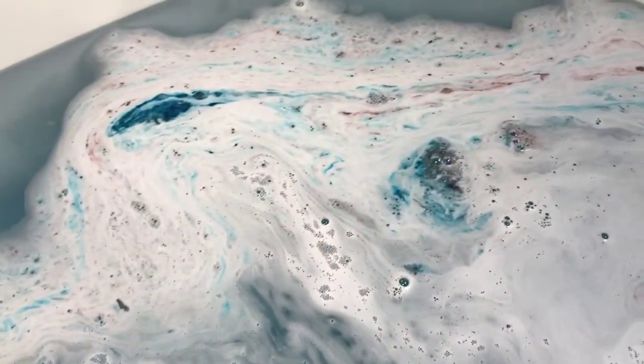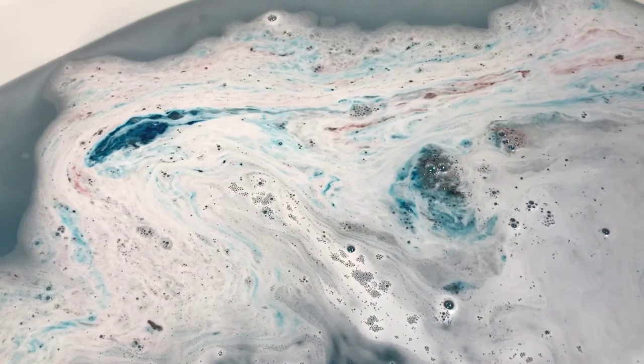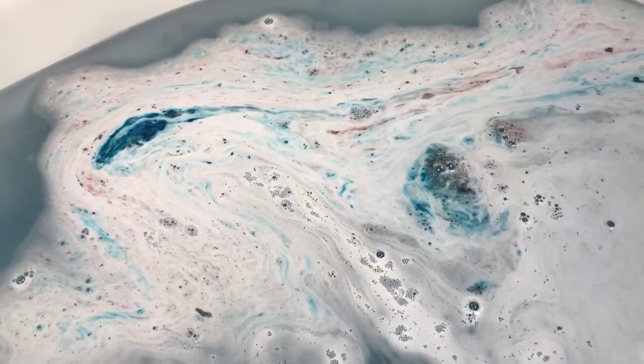Her skulls are so gorgeous. They're just amazing. They're just so pretty. They're just full of shimmer and they're so big. So we've got some color going on over here. Red, white, and blue, obviously. And this smells really good too.